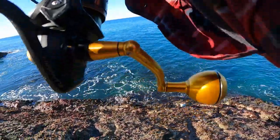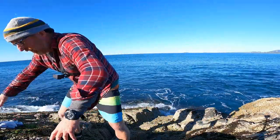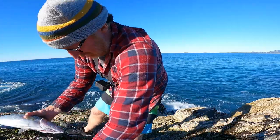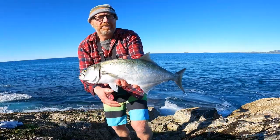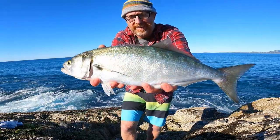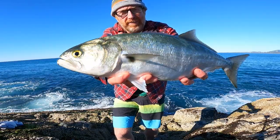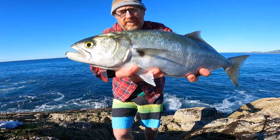There's my jewfish bait. So, look at that. That's a good size tailor. They do get a lot bigger, but he's a good solid size tailor. I'm going to keep him. I'm going to go jew fishing tonight. These are great bait. Either that, or I know Laurie likes to smoke them. It'll go to good use either way. Nice tailor.